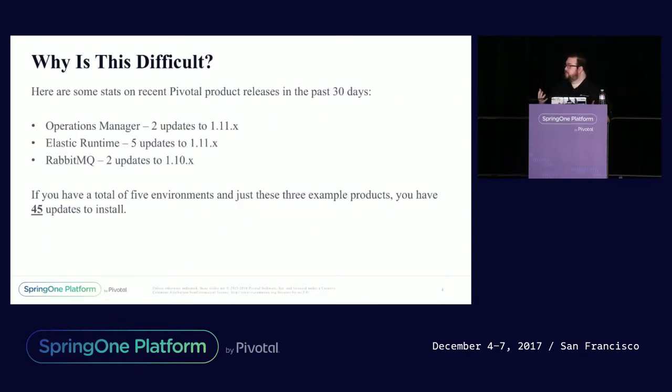And why is this difficult? This is difficult because Pivotal is always releasing something new, whether it's a bug fix or a new release of a new feature or whatever. Pivotal is always releasing something.